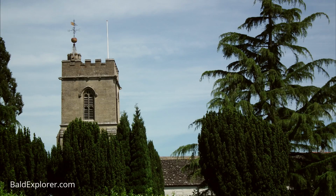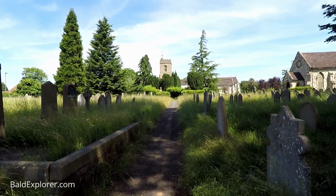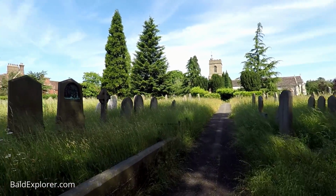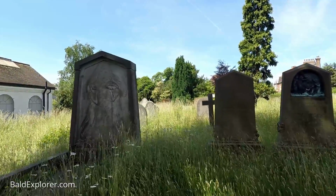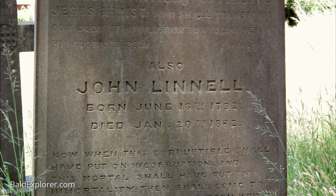Yes, because we get a good view of the church. And there it is. It's a beautiful church with a lovely tower going up, which we're going to climb up a little later. Looking forward to that one. Yeah, absolutely. Now on our left here, this is John Linnell's grave, and actually this is his family grave here. Oh, right. John Linnell was a relatively famous landscape painter, I think he was. Oh, was he? Yes, quite well known and renowned. And this is his resting place.